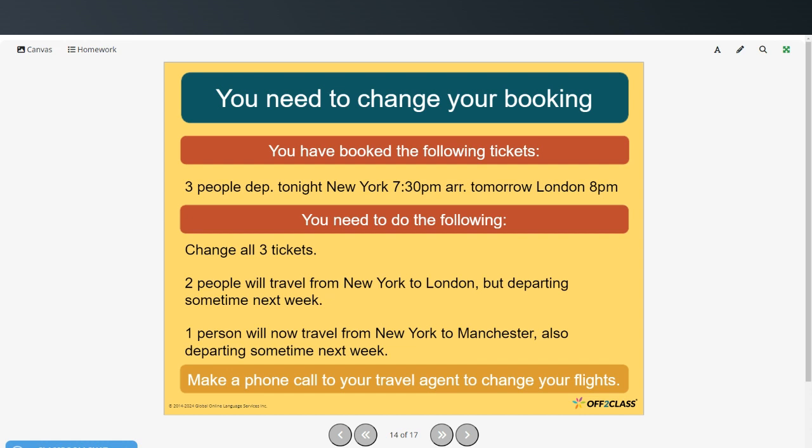Two people will travel from New York to London, but will depart sometime next week. And one person will now travel from New York to Manchester, also departing sometime next week. So you want to try to make a phone call to your travel agent to change your flights. So think about the things that you're going to need to say and how you'll say them to get all these changes made. And you might want to write some notes to help you.